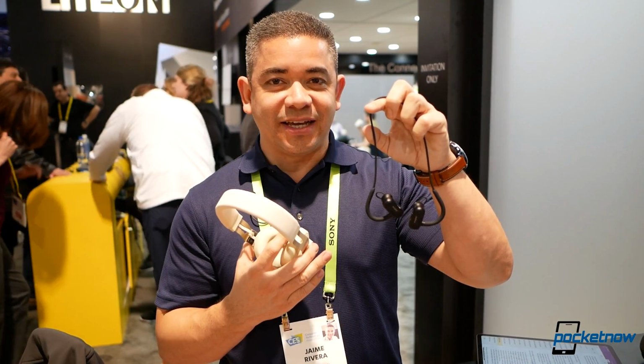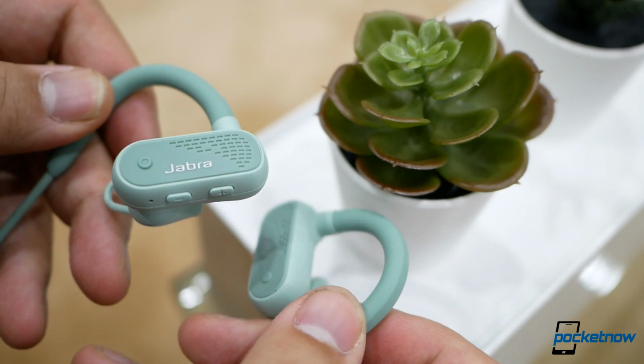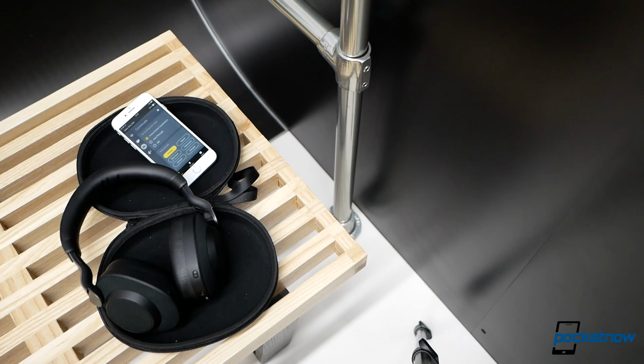And let's also talk about the Elite Active 45T. It's actually a ribbon-type Bluetooth headset like last year's Elite 45T, but with an interface that's better suited for exercising. It's got 9 hours of battery life, an IP67 rating that should come to the United States later this season. But the newest of the new are these.